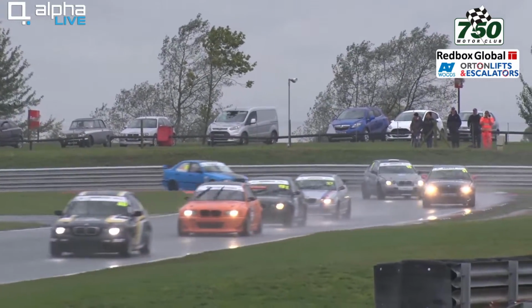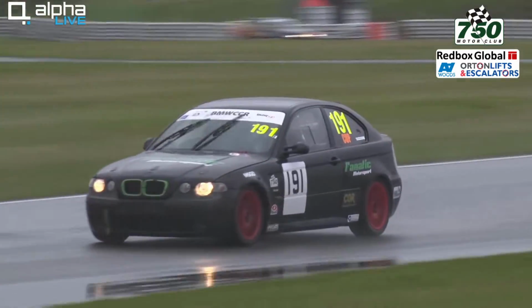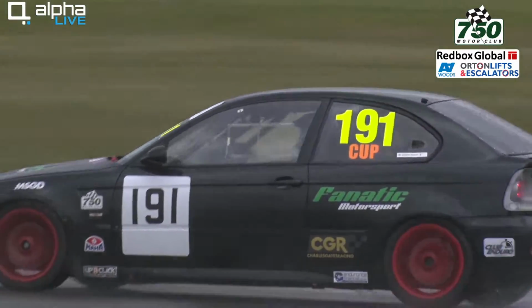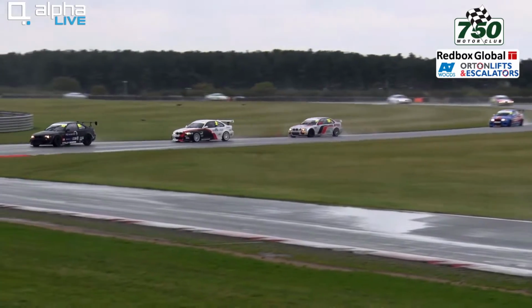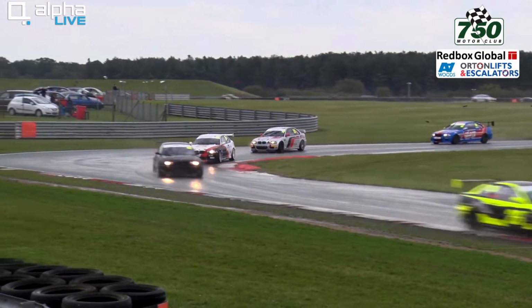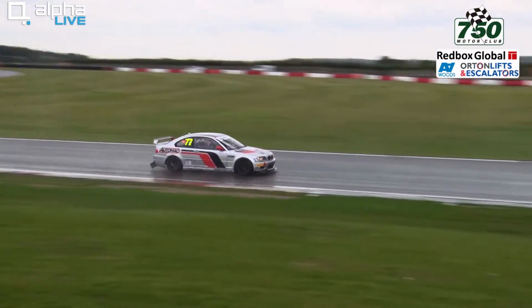Leaders turning their way out of Brundle and Nelson and towards the bomb hole for the first time in what will be a short, sharp 13-minute plus 1 lap race. There's the 191 car. That's Adrian Ferdinand, the BMW 325 Ti, one of the Cup class cars. It's a real budget way to go BMW racing.